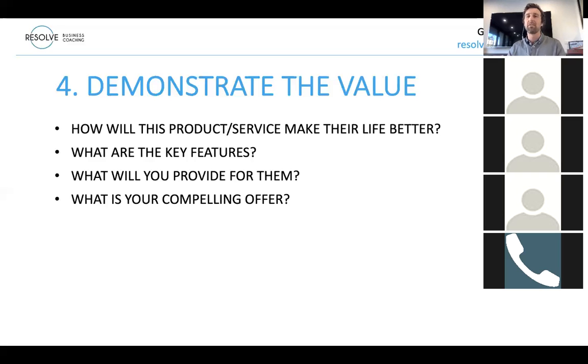So I'm going to talk about the value of the product or service, but then I'm also going to talk about the value of dealing with us as the business. Like, you could get this guitar from any other guitar store in the country, basically. So why would you deal with us? So I'm going to let them know our compelling offer. Did you know that you get 2 free services with this guitar over the next 12 months? So you can bring it back in as many times as you need to. Usually that's 2 times over the next 12 months, and we'll set it up for you for free.